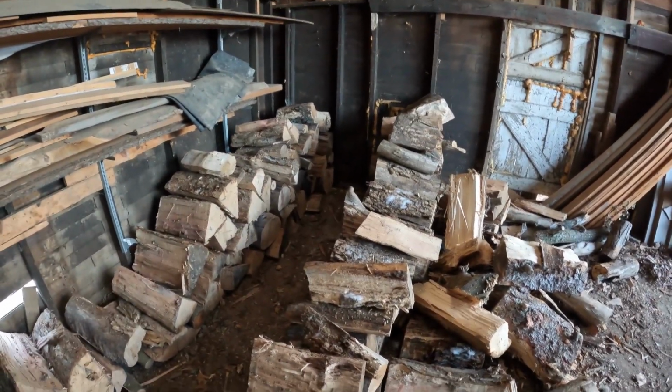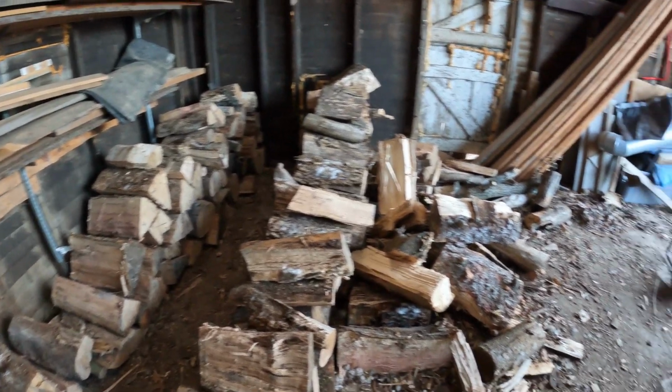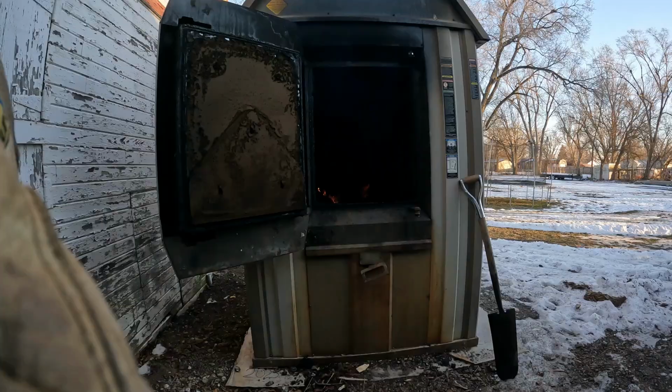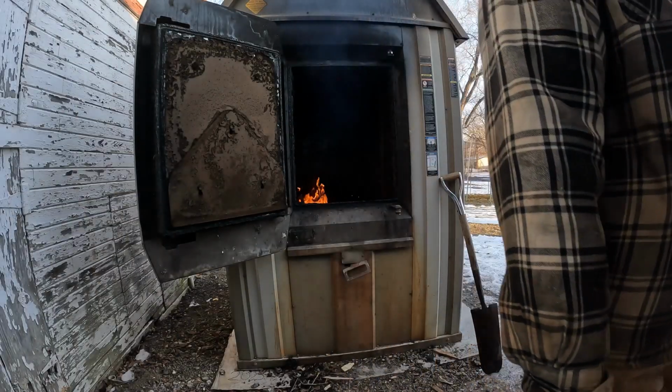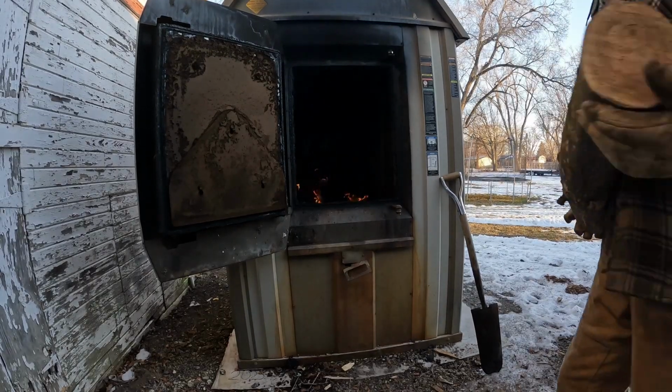So let me get a load of wood here, and we'll load her back up. All right, that little mag base works good. You might get shaken around a little bit.